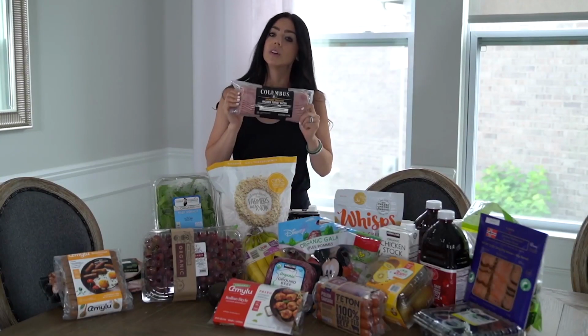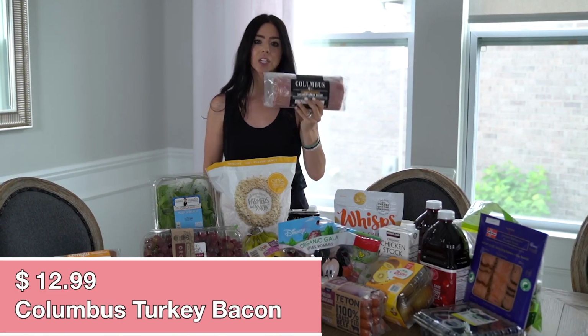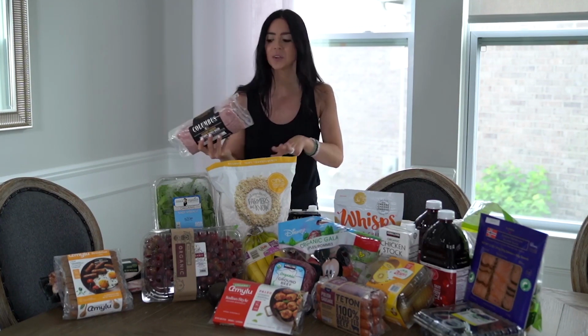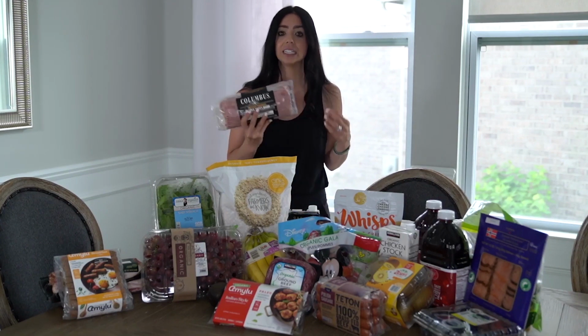Another staple meat that we are never without in our home is this Columbus hickory smoked turkey bacon. This is by far the best tasting turkey bacon I've ever had. Given I don't really like and enjoy the taste of pork bacon, also I don't feel great after I eat it. We'll get to that soon. So I love to eat turkey bacon and I love to have it constantly on hand.